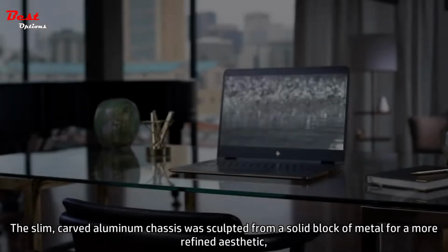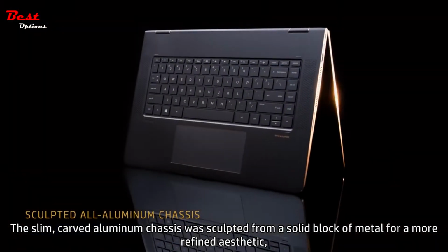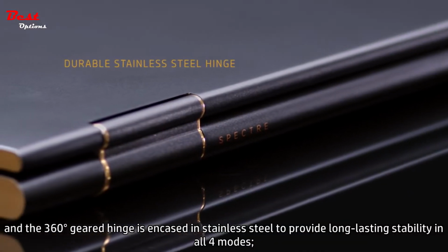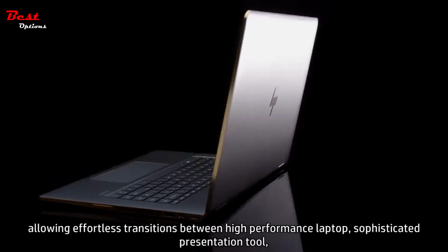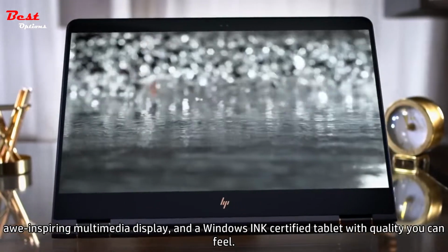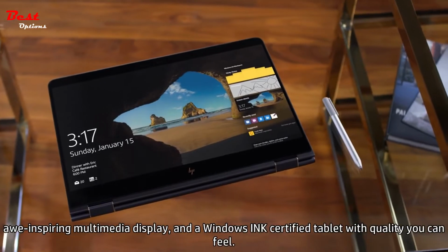The slim, carved aluminum chassis was sculpted from a solid block of metal for a more refined aesthetic, and the 360 geared hinge is encased in stainless steel to provide long-lasting stability in all four modes, allowing effortless transitions between high-performance laptop, sophisticated presentation tool, awe-inspiring multimedia display, and a Windows Ink-certified tablet with quality you can feel.